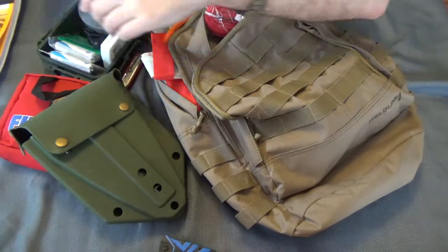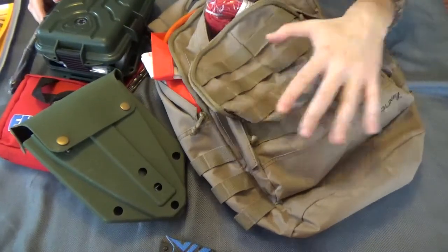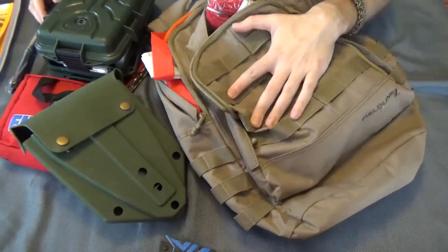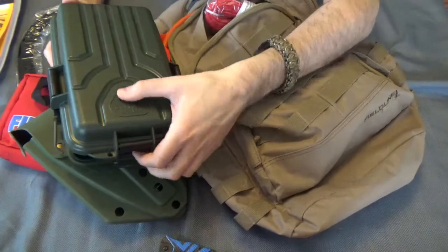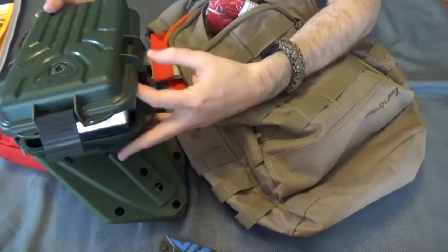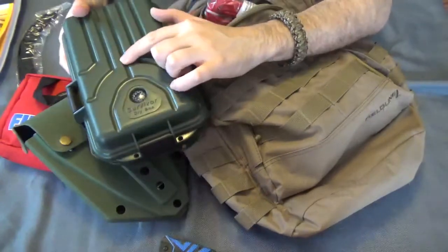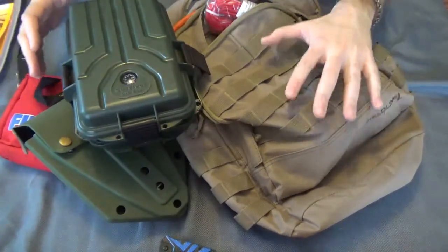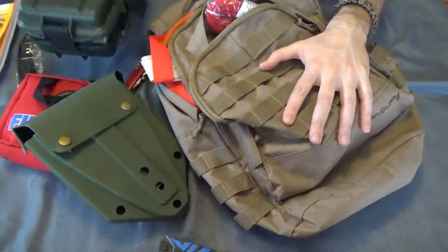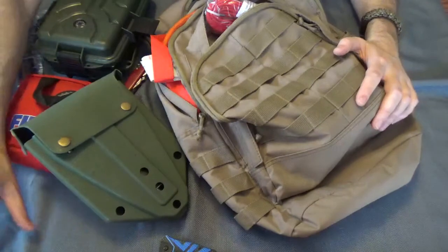Now, all of this stays organized in a patrol day pack from Fieldline Tactical and a Survivor dry box from MTM. The dry box also has a reflective patch and a small compass built in. Not only does this keep stuff from rattling around and make it relatively easy to find, but it also means I've got a way to carry what's useful to me if I end up having to make my way on foot.